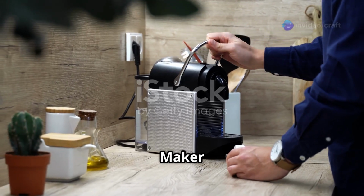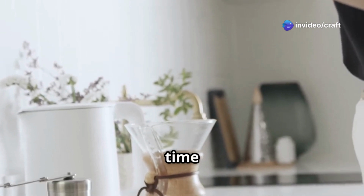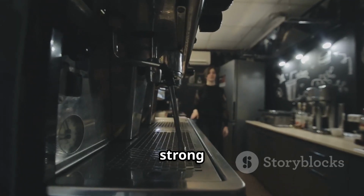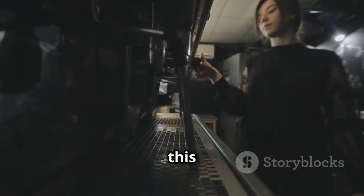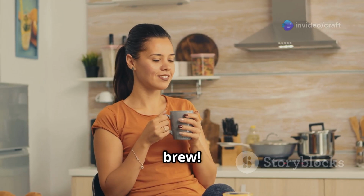Meet the Smart Coffee Maker, your personal barista at home. Brew the perfect cup of coffee every time with customizable settings and app control. Whether you prefer a strong espresso or a smooth latte, this coffee maker has you covered. Start your day right with a perfect brew.